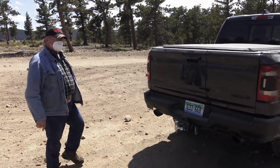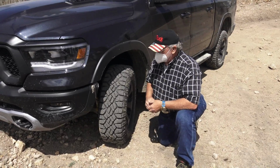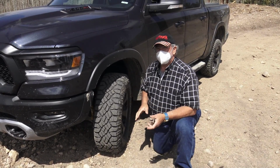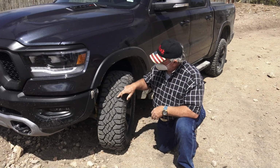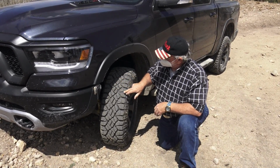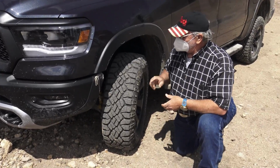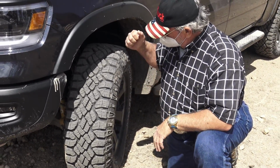Dual exhaust on my diesel. And we're way up in the air. And on this Rebel, these Duratrac Goodyear Wrangler tires, they're a 33-inch tire, which is good for off-road. And look at the grooves in it, the sipes, the lugs. There's all kinds of room to clear out the sand and the rocks and the snow. I like these tires. I think they're good off-road tires, even though they're all-terrain.